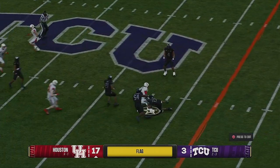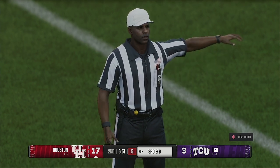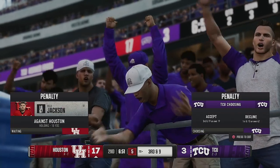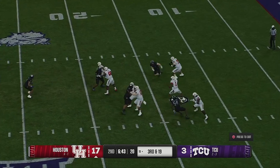He'll pull it down and run. They make the stop, but there is a flag on the field. We'll see what that's all about. Hold it. Hold it. Offense. Amazing how many times an offensive holding penalty will stall a drive. We'll see if the offense can overcome it.